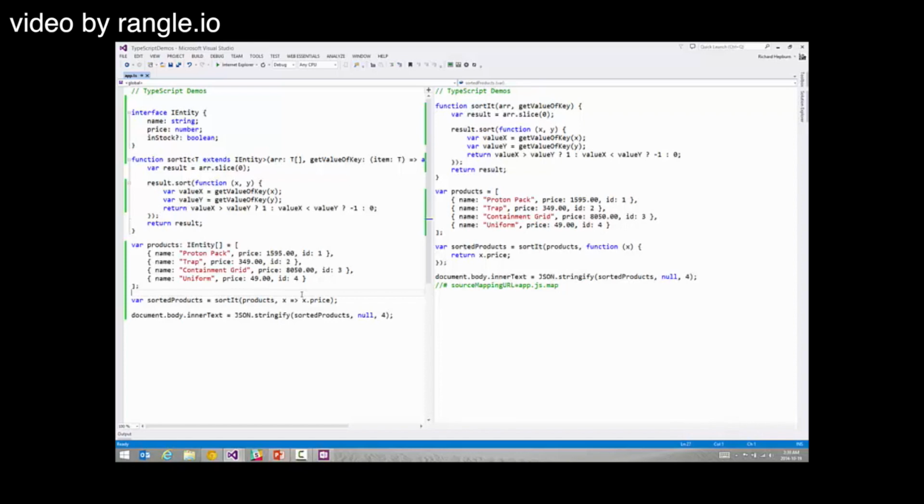In the future, you'll be able to target ECMAScript 6. So that's the nice thing about it, is you can use the latest language features now to keep your code nice and clean and have to change less. So it's a little bit of future-proofing, basically.